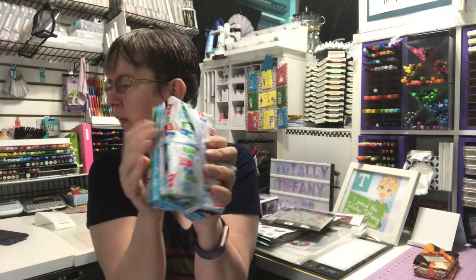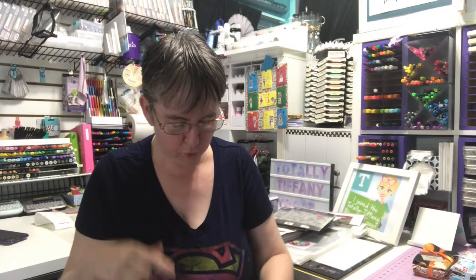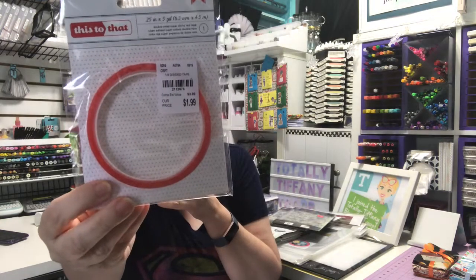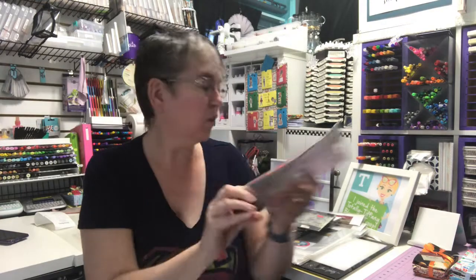So I have that. I just realized I have a couple more things from a store down here I'll have to grab. I found this red line tape. I bought the 1/4-inch roll. I probably should have bought a couple of those, but I just bought the one.